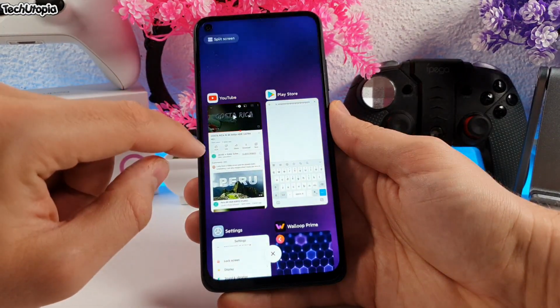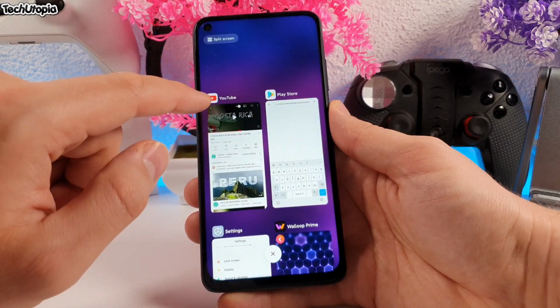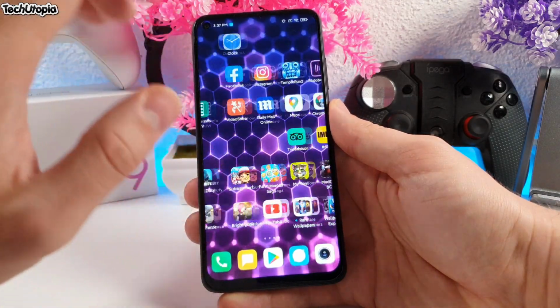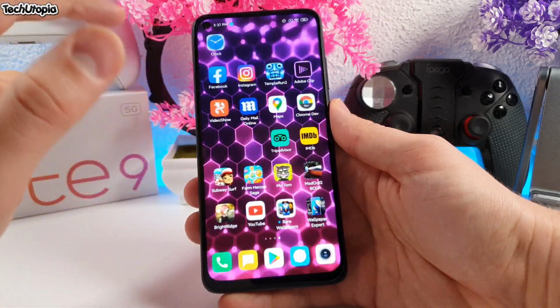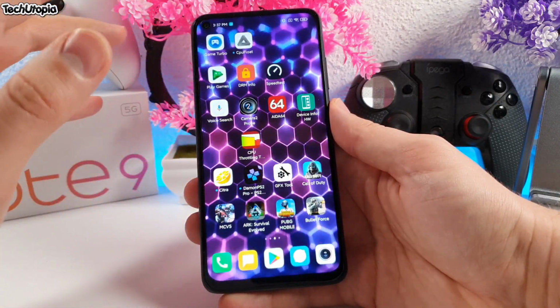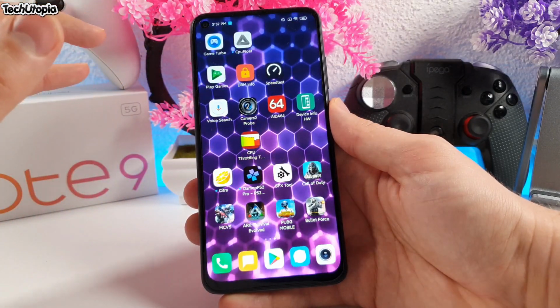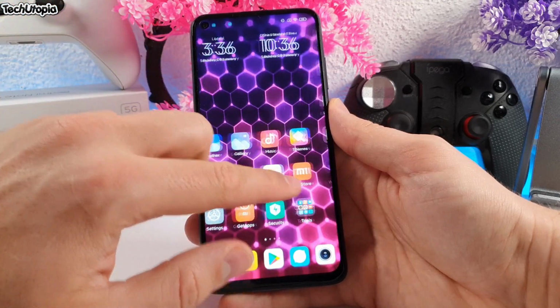So maybe the system has some small, minor bugs which they need to fix. You probably noticed that, ninjas. This is what I don't like about some tech reviewers, who call their reviews full reviews or in-depth reviews, but rarely anybody even mentions any software bugs. How in the heck are you using a phone when you don't mention any bug whatsoever? Even Samsung and iPhones have a lot of bugs, man.